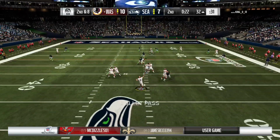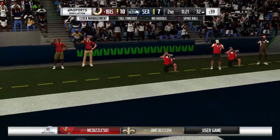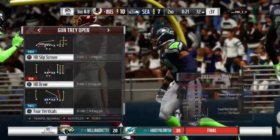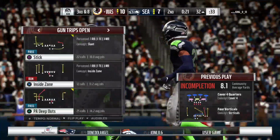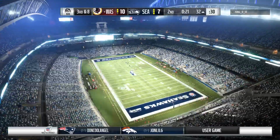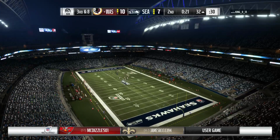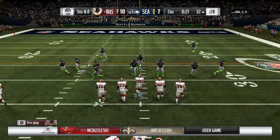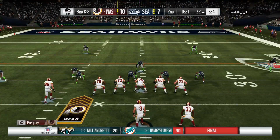From the shotgun, he'll look to throw, and incomplete on the deep ball. Boy, you will not see a quarterback of his caliber miss on one like that very often. I mean, there it is, wide open, got the shot, and he misfires. We talk about, boy, he'll want that one back all the time. He definitely wants that one back. The Redskins on 3rd down, they've hit 2 for 4 thus far. This is 3rd and 8.